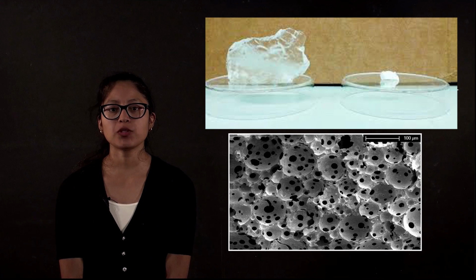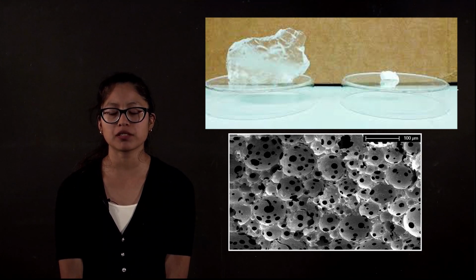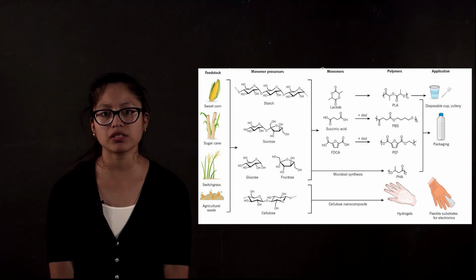At Texas A&M, I'm working in Dr. Wooley's lab on this new porous polymeric material for water uptake. Her research lab is based on renewable and degradable polymers for biomedical and material applications to limit the adverse environmental impacts of these materials long term.